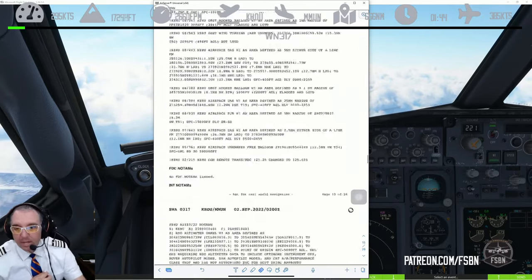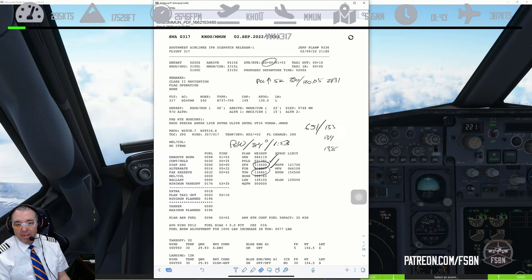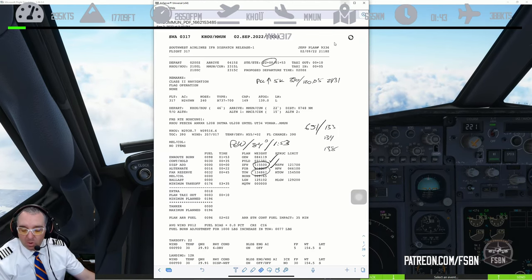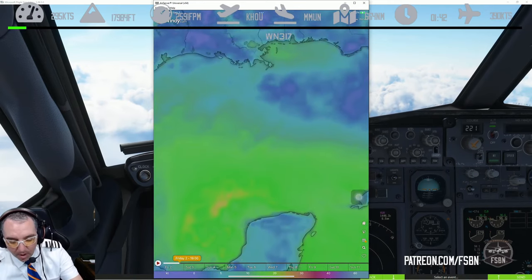Let's see. Anything noteworthy here? I've already looked at the NOTAMs and everything. Like I said, it's about an hour and 53 minutes by the time we're done here. Should be pretty good. The winds were looking good out of here. You could see kind of where we're going.